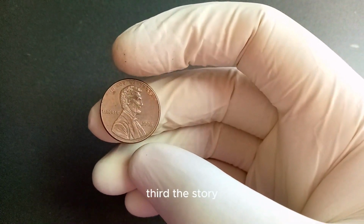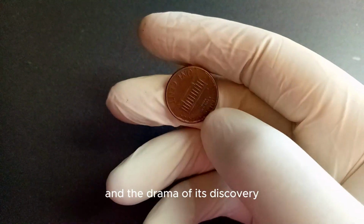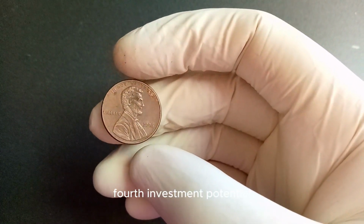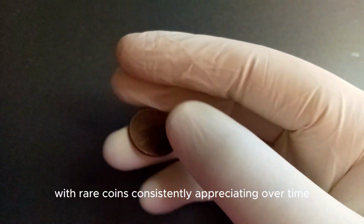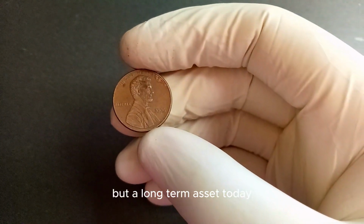Third, the story. The mystery behind its creation, the unanswered questions about its origin, and the drama of its discovery all add significant historical value and desirability. Fourth, investment potential. With rare coins consistently appreciating over time, collectors and investors alike see this as not just a collector's item, but a long-term asset.